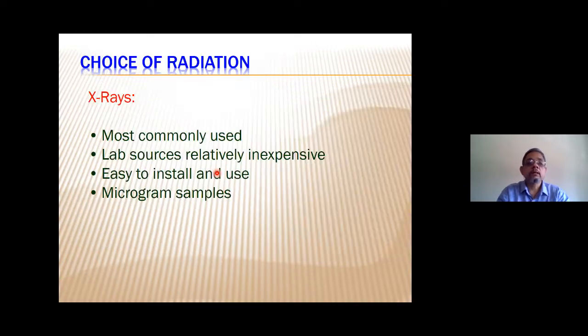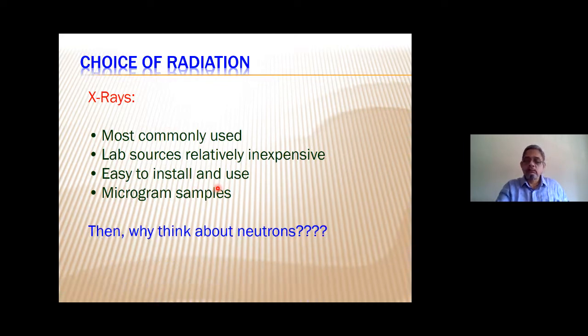Now coming to the radiation processes. As you all know, the most common choice of radiation which people use for characterizing samples is X-rays, very commonly used. X-rays are available, as I showed you a little earlier, through lab sources which are relatively inexpensive, fairly easy to install and use, and they require very small sample quantities, or microgram sample quantities. So if you have such a convenient reason to use X-rays, then why is it that you would like to use or think about using neutrons?